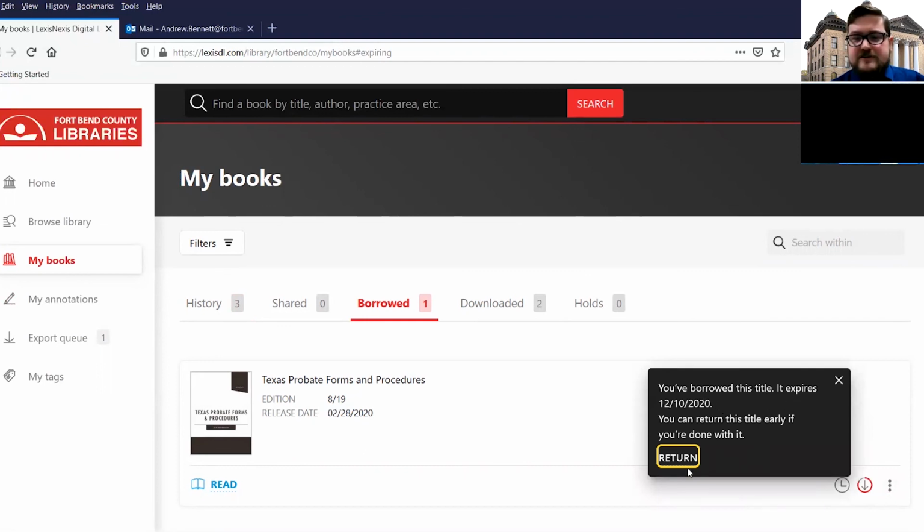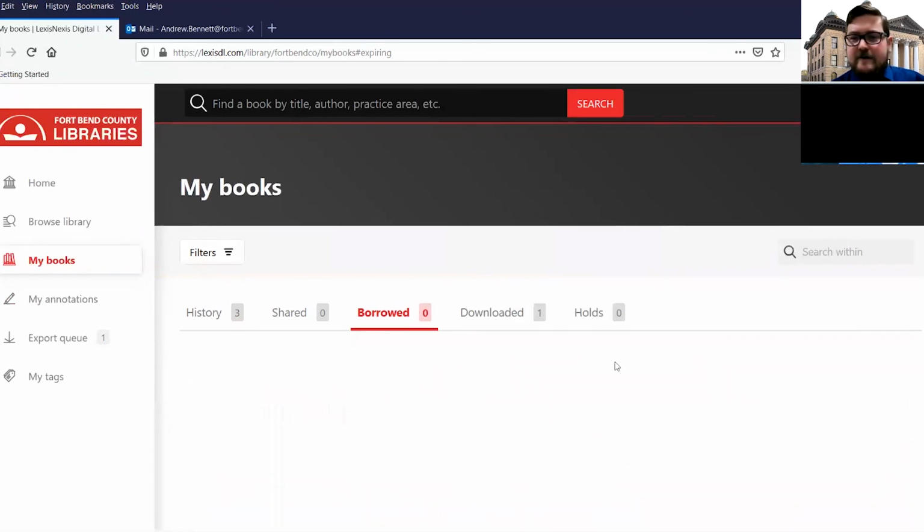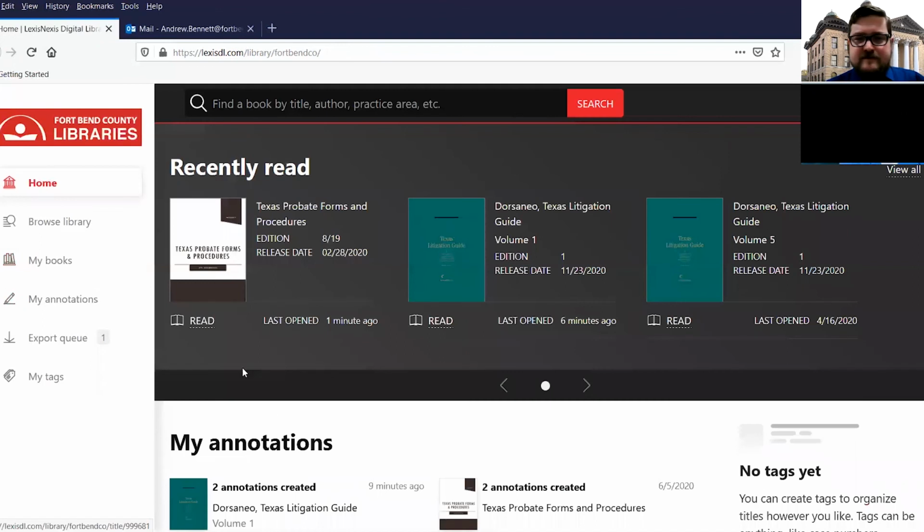You borrowed this title. Let's say you want to return it early, just hit return. There's that manual return you were talking about. Yeah, and now you can return it, and now you can go check out another. Let's say you had 3 books checked out, now you can go check out another. And that pretty much is the rundown of Lexis Digital Library.